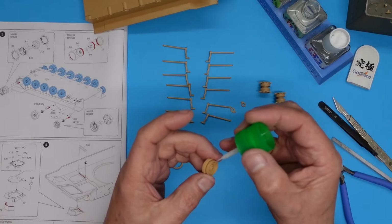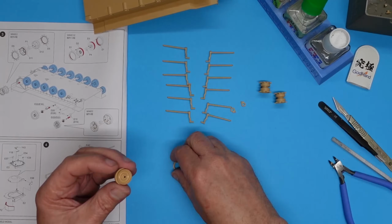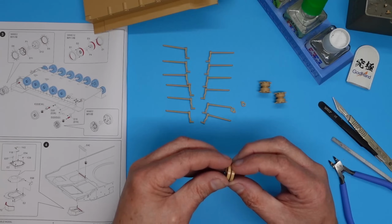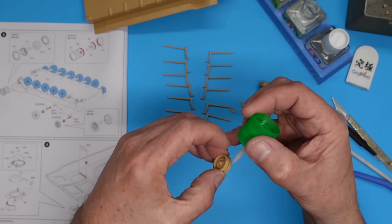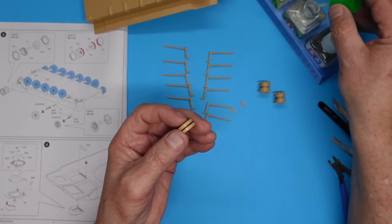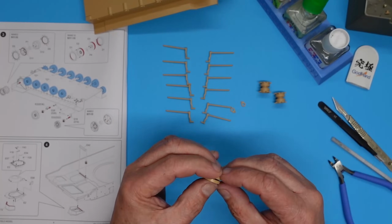So what we can do is just put a drop of extra thin in there. I would not recommend, do not remove the sprue gate from your tyres yet, but I would recommend, as John says in his video, you can see where the sprue gates are on the tyre. Put them next to each other. Okay. So we've got like that there and like that there. Alright, so that's that gone in there, and then we can just finagle them around.